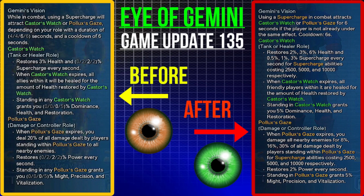So here we have the Eye of Gemini artifact. On the left side we have it before game update 135, and we have a picture on the right side showing it after game update 135. The main things we're going to be concerned about here are the Caster's Watch for tank or healer role, the supercharge aspect of it, and the Polished Gaze. We're going to be talking about the damage for the DPSs here.